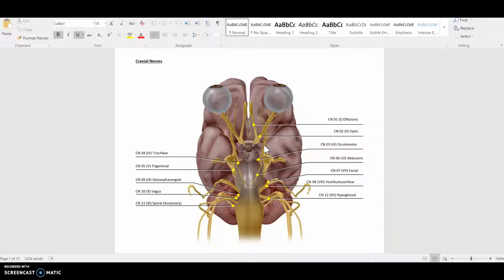And cranial nerves 3, 4, and 6 all control extrinsic eye muscles. So you'll need to know that 3, 4, and 6 all control muscles that help move your eye. So cranial nerve 3, this is the oculomotor nerve. Then cranial nerve 4 is the trochlear nerve. This only controls the superior oblique muscle of your eye.